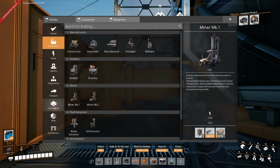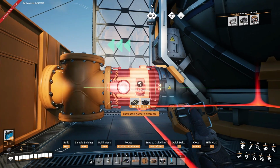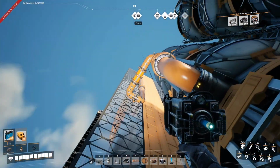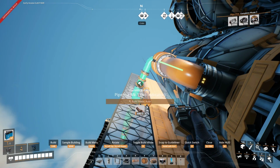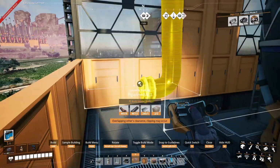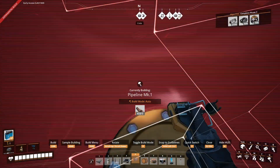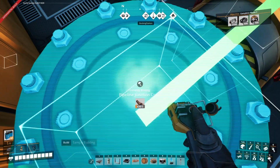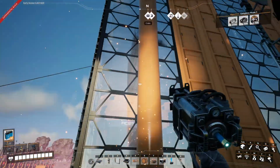Organization, production, logistics, valve, bingo. This is gonna be our main on and off switch for emergency fuel probably. And I'll just do this, and then we'll just run this like so, I think. Like this. Just try to organize this up a little bit. Alrighty, fuel should be good.